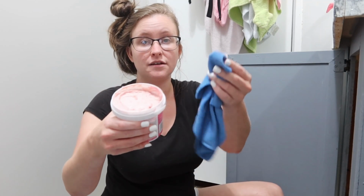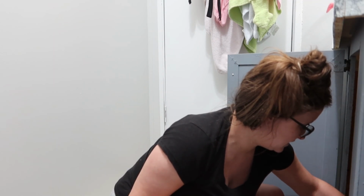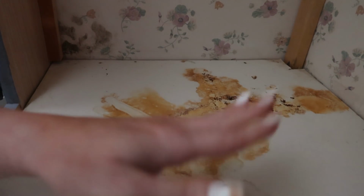I'm gonna take this paste stuff in a dry cloth and I'm gonna dip it in there. Yes, it's working. I've tried to get this up before with just spray cleaners and it would never come up, but it's coming up with this.